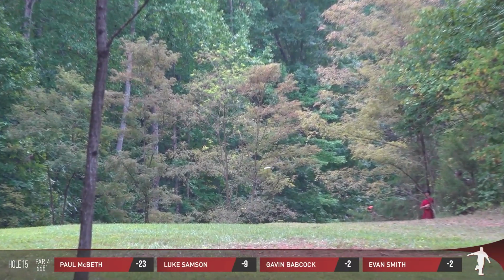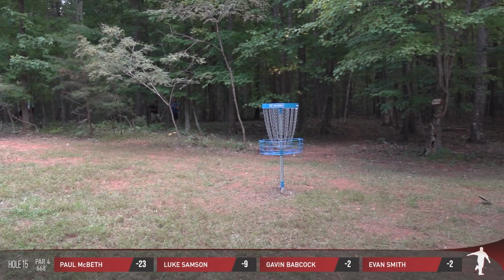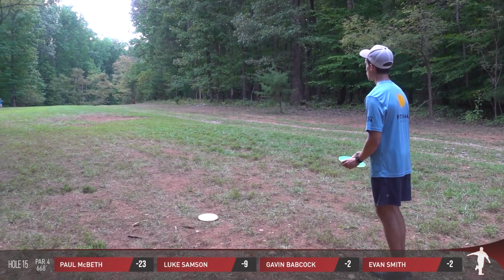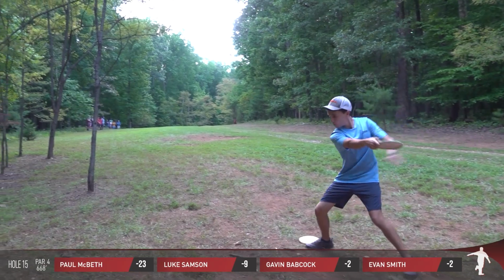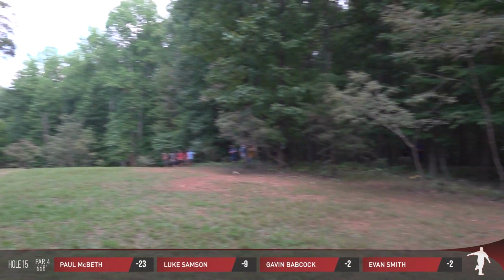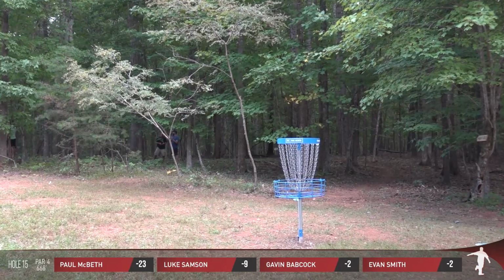Looking pretty good. Yeah. Great shot from Paul there. Good recovery after that bogey on the last hole. The only real difficulty in this upshot, it's pretty wide open, is just kind of figuring out where the basket is in relation to you, because you're kind of going slightly up the hill. A lot of times you can just see the very top of that band. You just got to make sure you get it to simmer down, because the green is a little bit quick. That's well done. Yeah, well done from Evan as well.